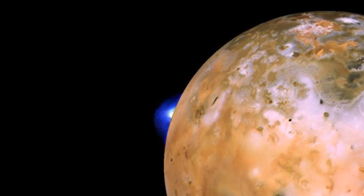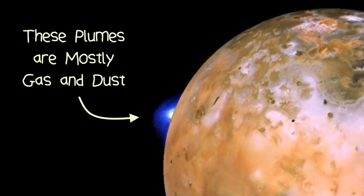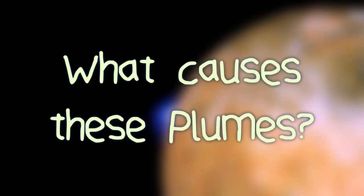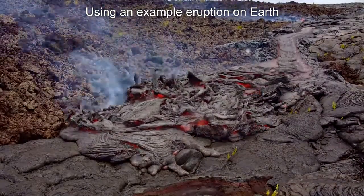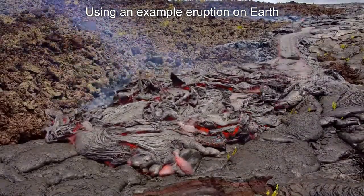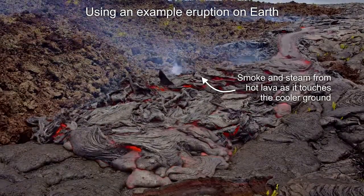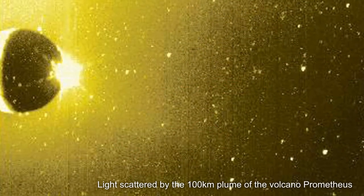At first glance, it looks like lava is being shot way up into the atmosphere. But in fact, these plumes are mostly gas and dust. So if it's not an explosion, what causes these plumes? Well, during the flow eruptions, when a patera is full and lava spills out onto the cold surface, the immense heat of the molten lava instantly vaporizes the sulfur dioxide frost on the ground, shooting that material into the sky at speeds of 1 kilometer a second.